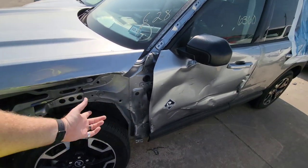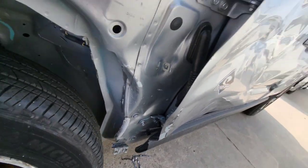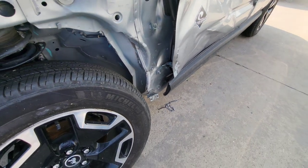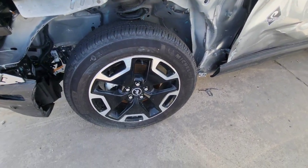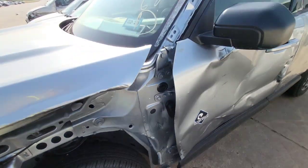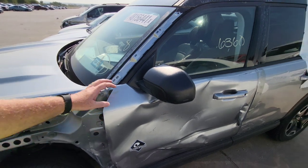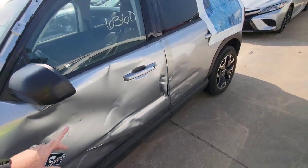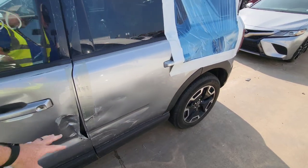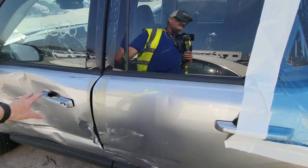The core support and whatnot looks decent. It's not really damaged. I mean, you got a little bit right here, you know, here on the inner fender as well. And I'm sure there's some suspension stuff you'd have to tighten up. But she's listed as a run and drive for a reason. 6,300 miles. You need a piece of trim here, a door. You might even be able to work with that door, body fill it and paint it.